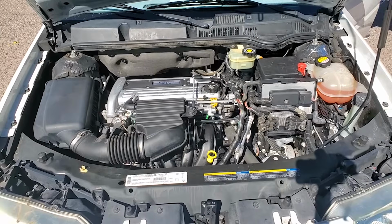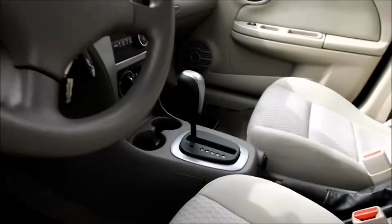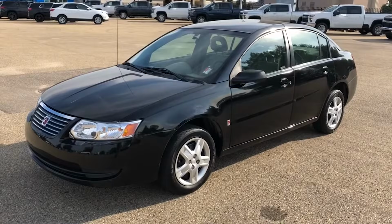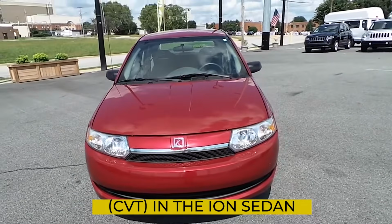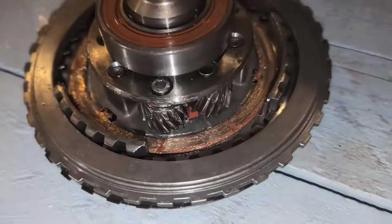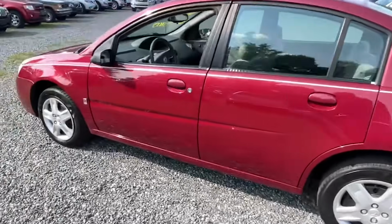The base 2.2-liter Ecotec 4-cylinder engine produced 140 horsepower, but it developed timing chain issues, oil leaks, and premature wear that led to expensive failures. Even worse, the optional continuously variable transmission, CVT, in the Ion sedan was among the most unreliable transmissions GM ever sold. Owners reported total CVT failure before 80,000 miles, with no affordable repair option, only full replacements costing thousands.